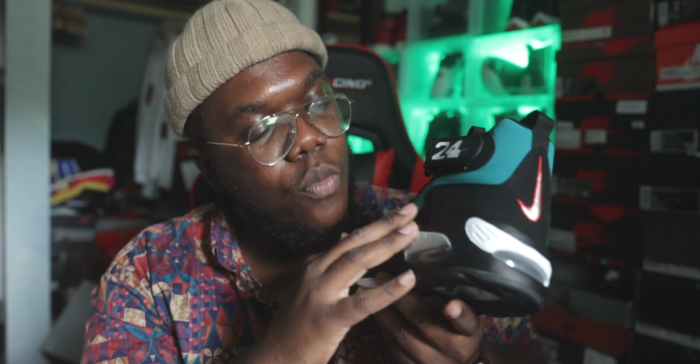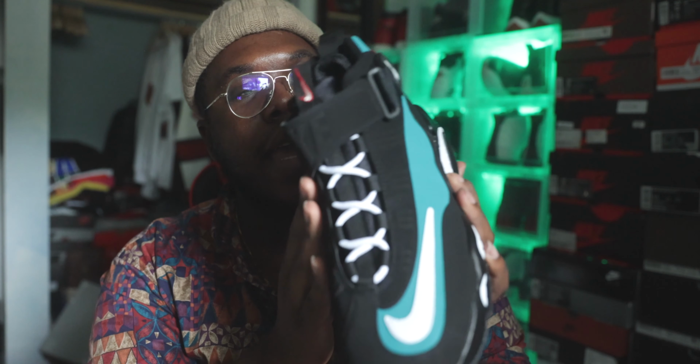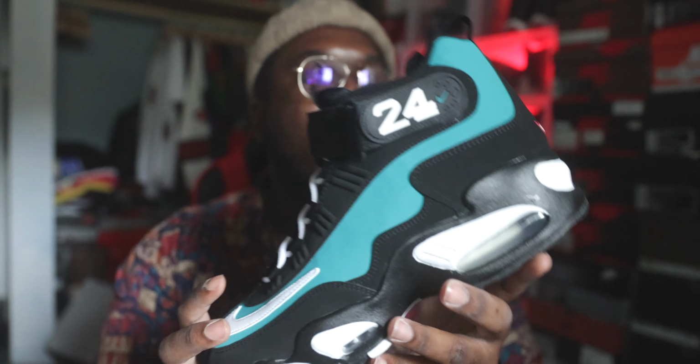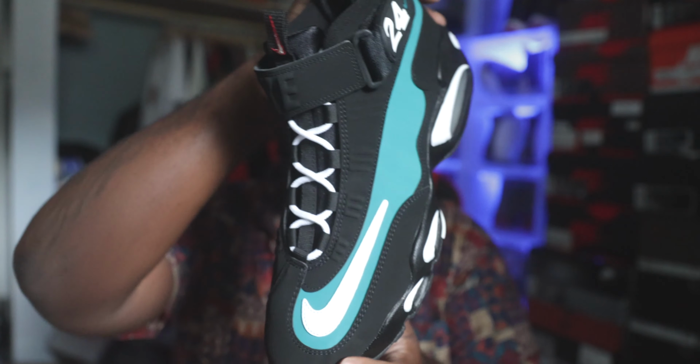Work your way to the upper, man. Upper has this black nubuck wrapped around it all the way. And also you have that fresh water, or what I would say like that emerald green or teal wrapped around it as well. Now it does differ from the OG.